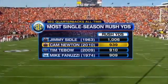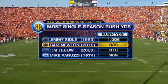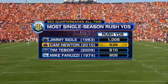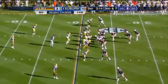And Cam Newton is now number 2 behind Jimmy Seidel in single season rush yards. I have a feeling he might pass Seidel. Yeah. Maybe today. Jimmy Seidel saying, well, at least I got my name in here. Yeah, that's right. 3rd and 7.